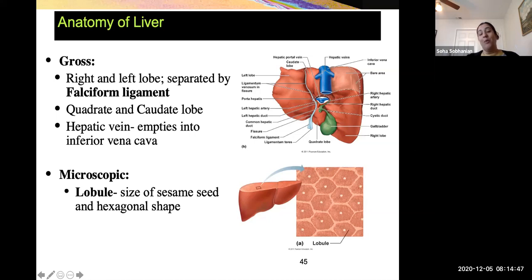You may or may not recall, falciform ligament is a way to position the liver and make sure it is secure in its place. The falciform ligament you see is the attachment underneath the diaphragm to make sure that the liver stays where it's supposed to be. So if my top hand is my diaphragm, this is the falciform ligament. This is the point of attachment for the liver to the diaphragm.